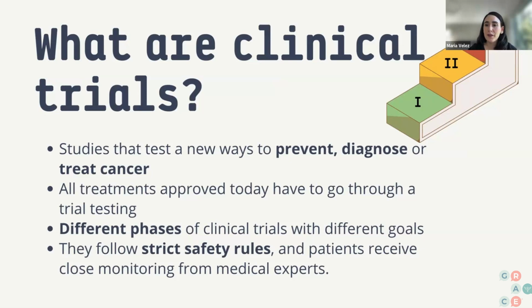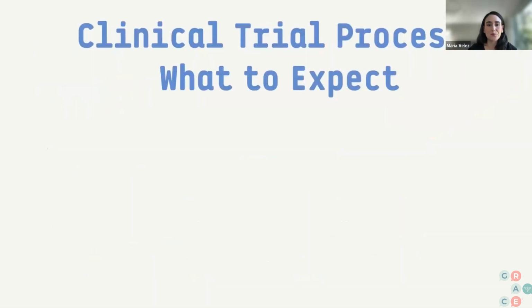Trials happen in phases, starting with phase 1 and going all the way up to phase 3. They start with small groups and expand to larger groups of patients as we learn more about the medication that is being tested. And in this series, we'll talk about all the phases of clinical trials in detail.